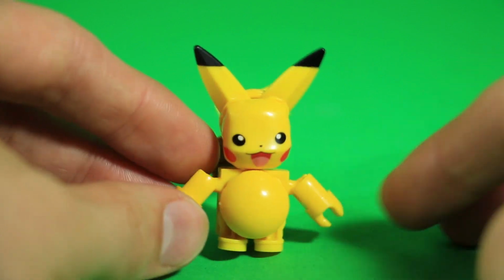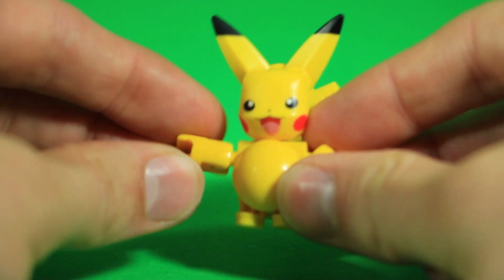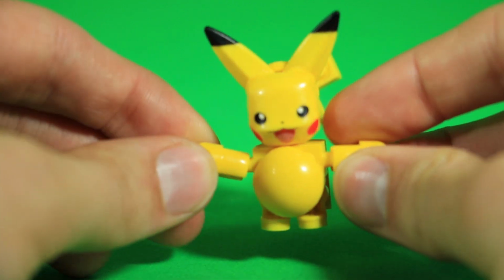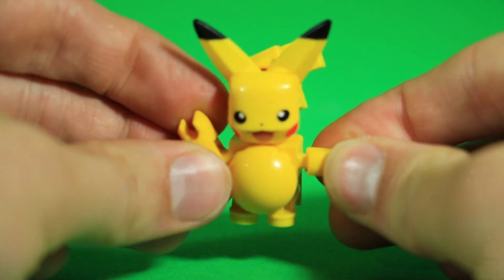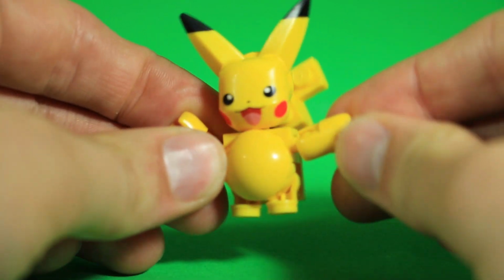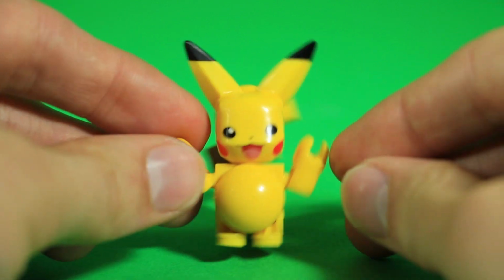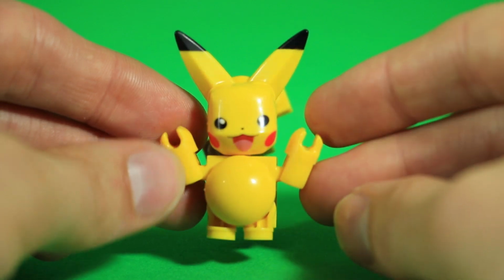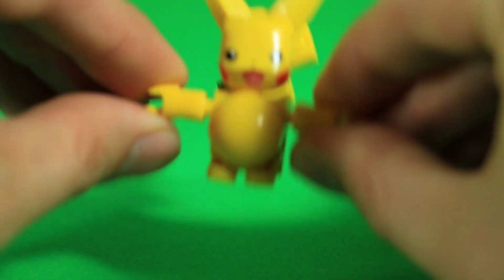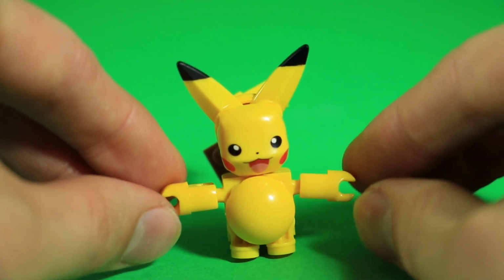Only real complaint about Pikachu is the kind of big, beefy arms. I mean, this is just the same arm piece they're using for all of them. I think given the fact that it needs to grab a ball joint on one end and hold something on the other end, they couldn't really make this any smaller. And in certain poses, it doesn't look too bad. It's just sometimes it's like, oh, Pikachu's been working out.